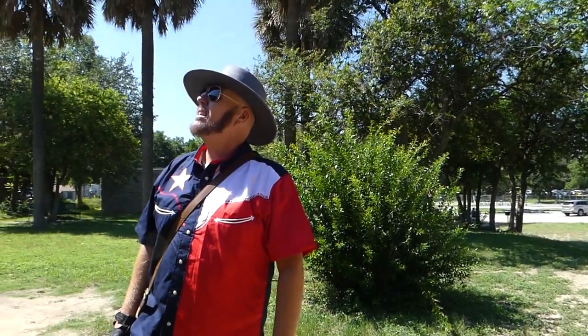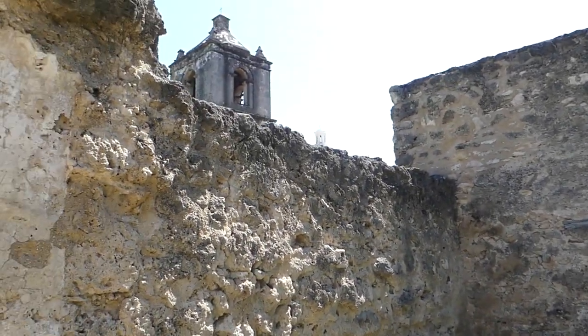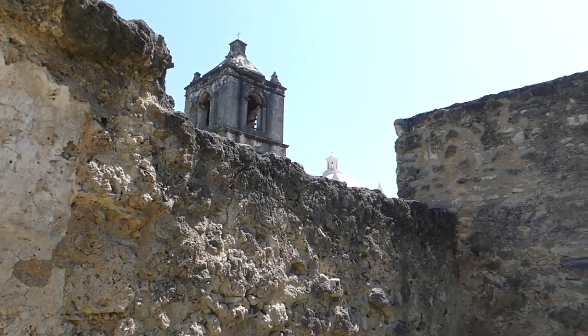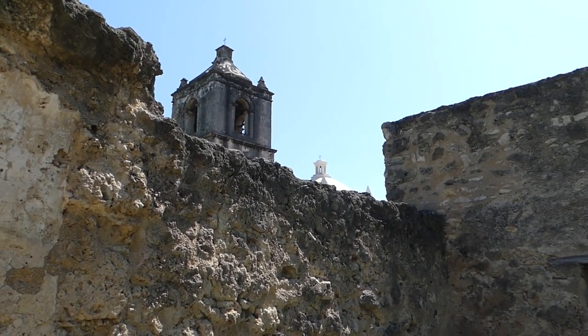So even the spires are made out of those stones. You can see the spire and the belfry are made out of those little round lava field stones and then stuccoed. See it? You can see each individual stone up there.